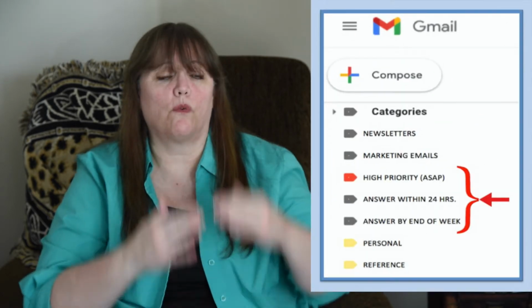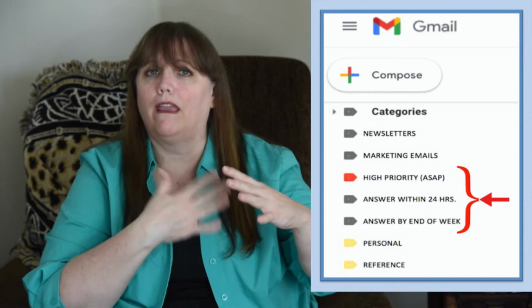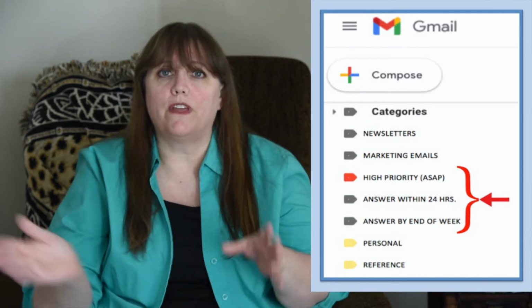Number 2, create files in your email. Here's the thing, when you create files, you help yourself prioritize which emails you need to answer first. I actually create files with a tiered system of answer immediately, answer within a day, and I shuffle them into those files. That way it's just easier for me to prioritize what I need to do and when I need to get it done.